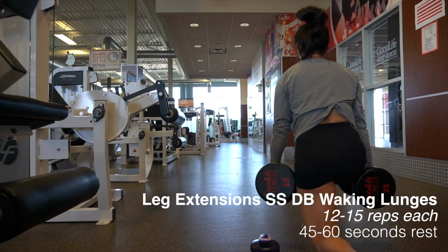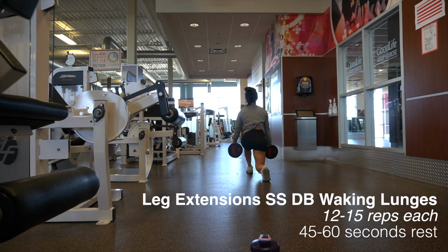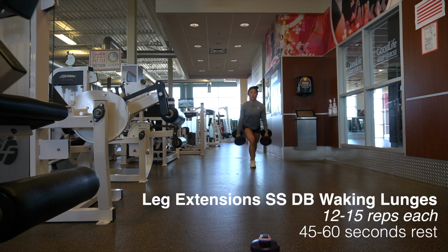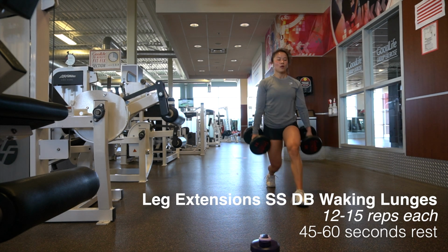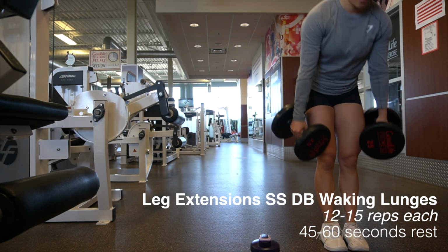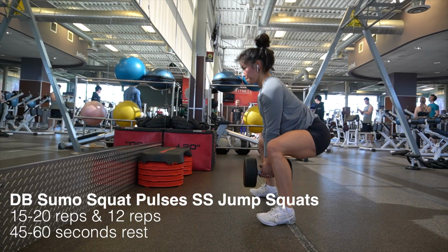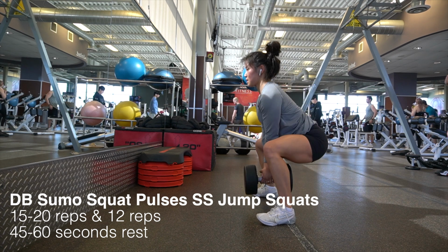In terms of technique for walking lunges, you want to make sure that as you're stepping, the weight is nice and evenly placed on your foot, that you're not too toe heavy, and that we're not letting our chest drop too much. Again, I was a little bit fatigued during this workout, so some of these walking lunges are not spectacular, but I did try my best. In terms of weight here, I used around 80 pounds for that leg extension, and then the walking lunges were 25 pounds.